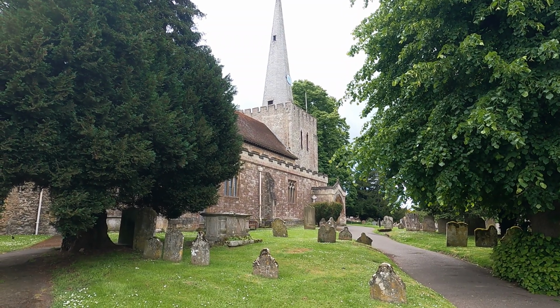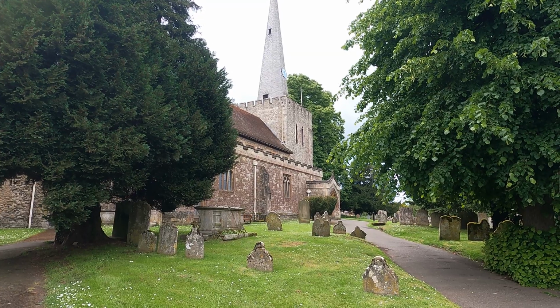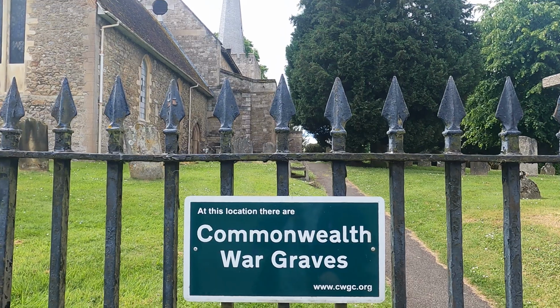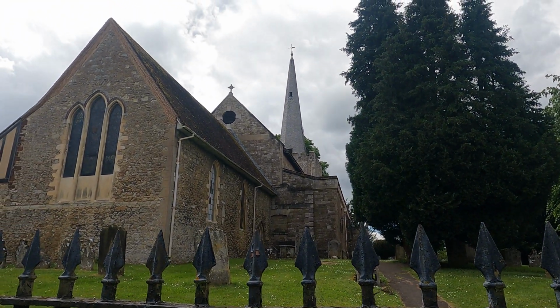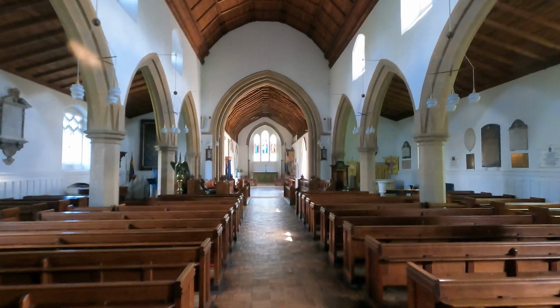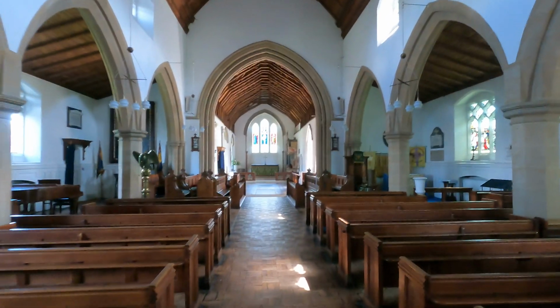So this is St Mary the Virgin. This is the parish church of West Malling. There are lots of interesting graves in West Malling Church. There's nobility that are buried here. There are also Commonwealth war graves here. I managed to get inside the other day, and I'm showing some pictures of that now.